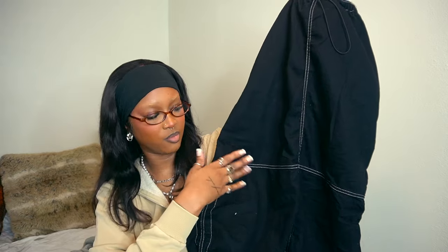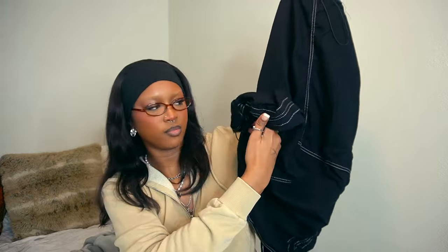Yes, from Bershka. For your winter wardrobe, a little bit of an elevated basic. It's not just a straight black. It's got some little unique details to it. Really like it. You can ruche up the sides if you want to give it some more texture. Really like this skirt. And then trousers. I love a pant.